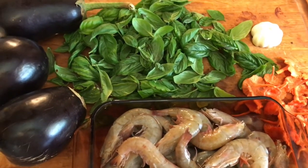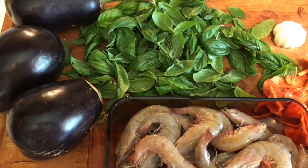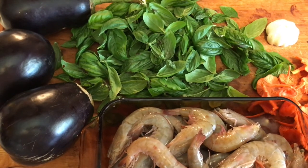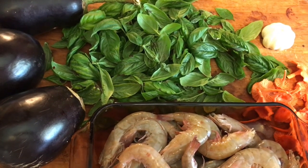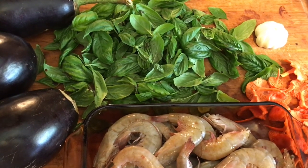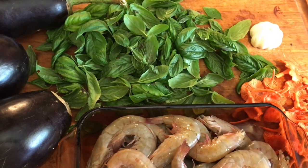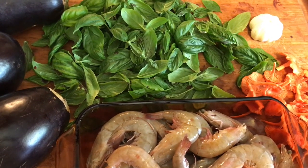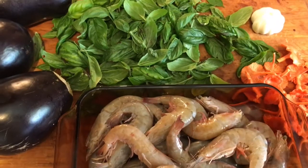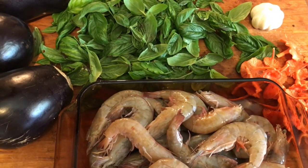So my basic recipe is just, it's easy to remember. It's all got a 2 in each one of the ingredients. So 2 cups of basil, to 2 tablespoons of pine nuts, to 2 cloves of garlic, 1/2 cup of extra virgin olive oil, and 1/2 cup fresh grated Parmesan cheese, all in the food processor, blended up nice, the consistency that you want.